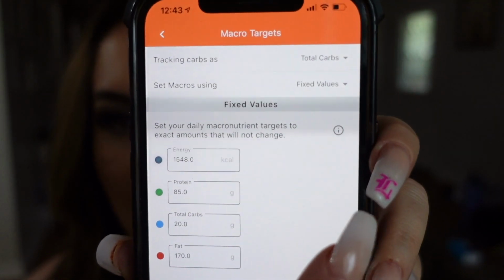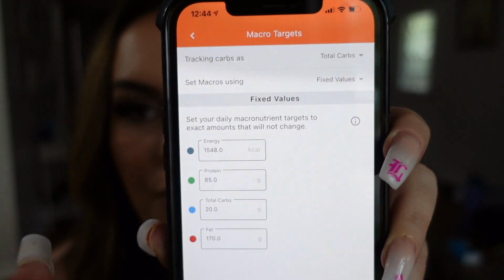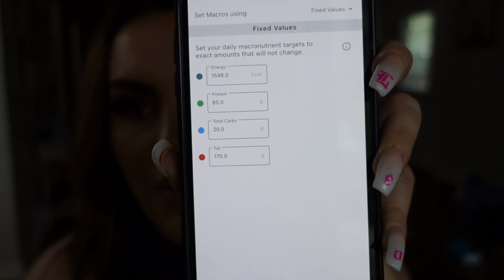I have mine tracking, and it gives you that option too, tracking total carbs on the top, you can see. So it's really helpful to me. It's very simple. Again, if you like to eat out at restaurants a lot, I don't find that this is going to be that great, because it doesn't really give you a lot of options.